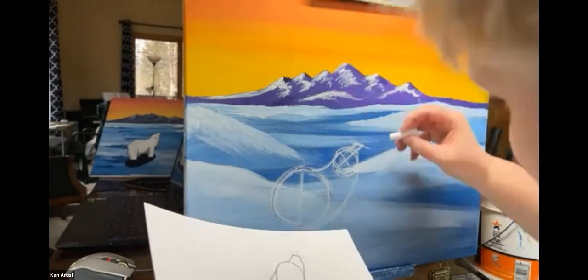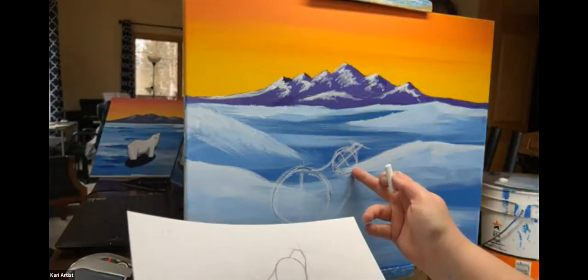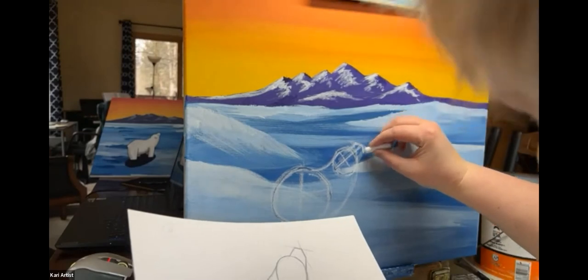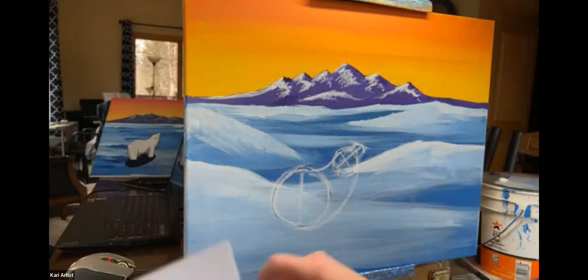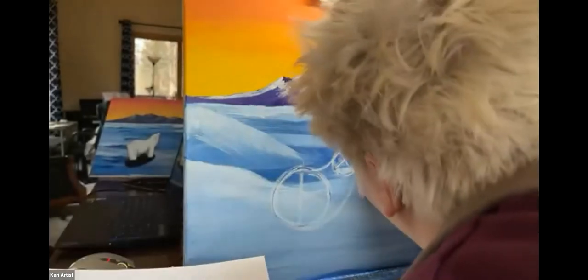Okay. And then we're going to go about the same distance from the bottom of the head as from the top of the head. We're going to draw a line going out. So it's going to be like a little box. Let's see if I can highlight it a little bit more with this.